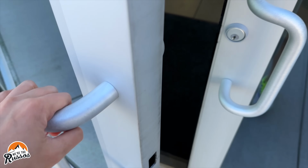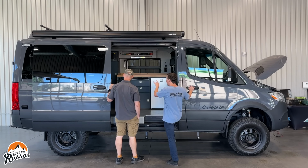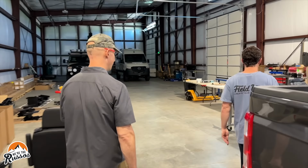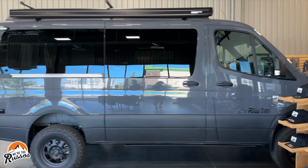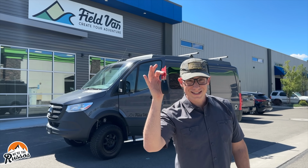Our 72-hour adventure in the Field Van started in Reno, Nevada, where we picked up their Summit S1. Andrew gave us a full walkthrough, explaining the different systems, and then gave us a tour of their shop where they had one of their classics on display. Got the keys, let's go have some fun.